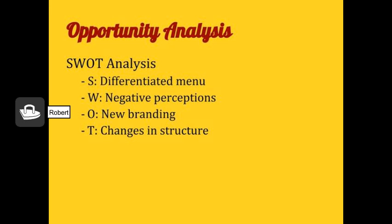Thank you, Michael. Now we will take a look at Mimi's SWOT analysis. A SWOT analysis offers the different strengths, weaknesses, opportunities, and threats that a company has within its industry.